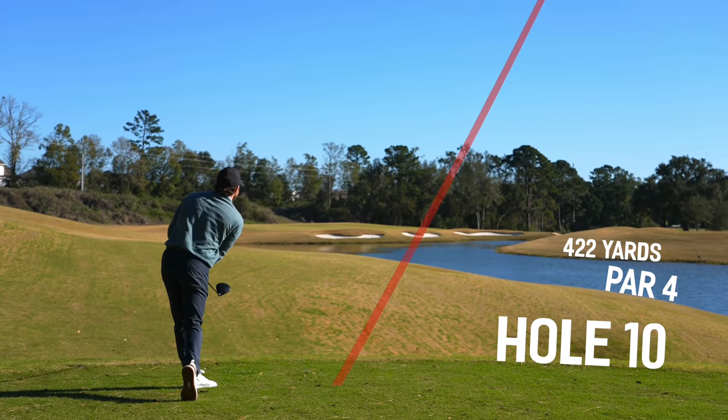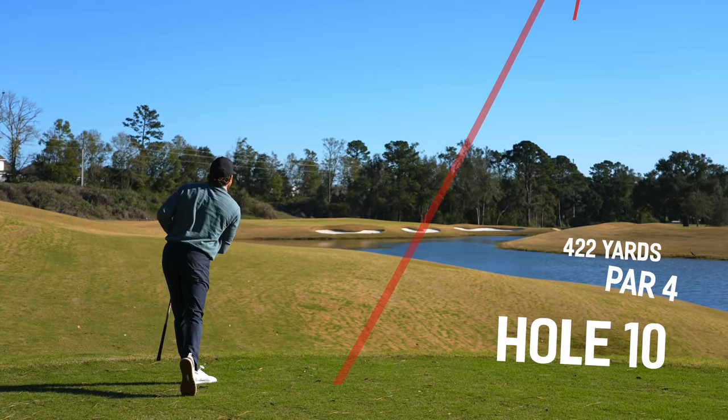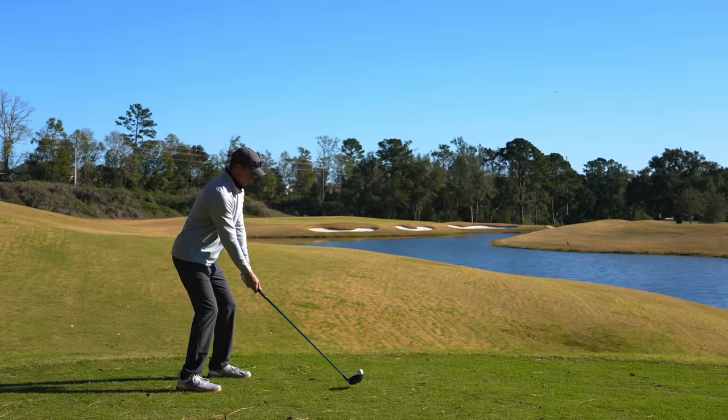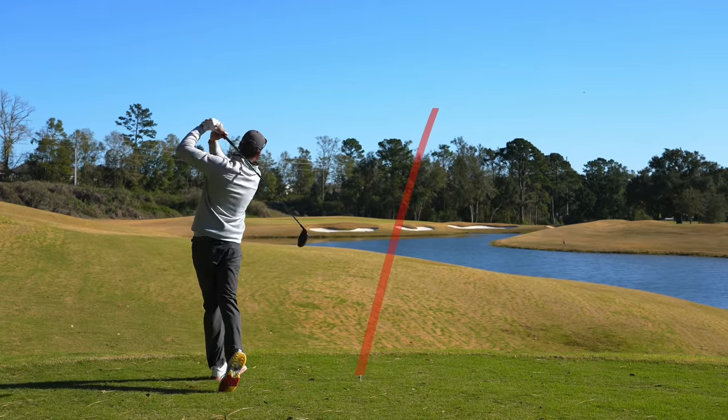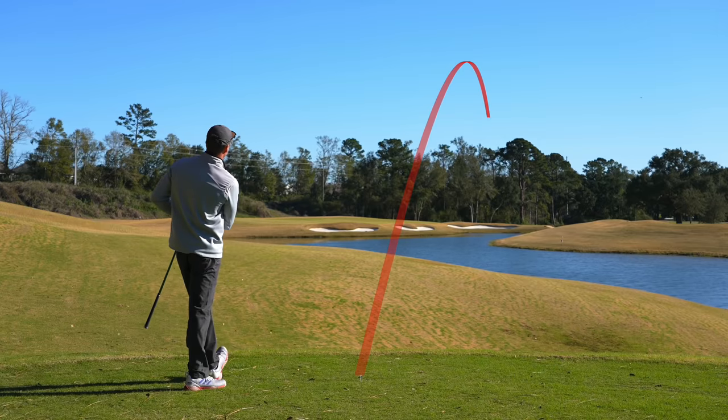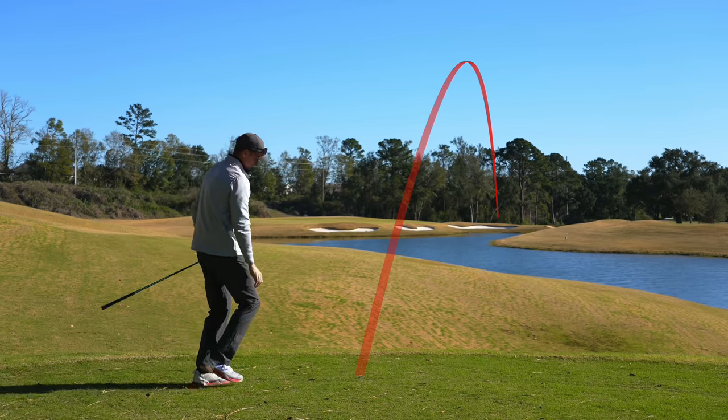I think that's about perfect. Sit down a little bit. Okay. Cut for him. I think he's going to be fine, just left of my ball.